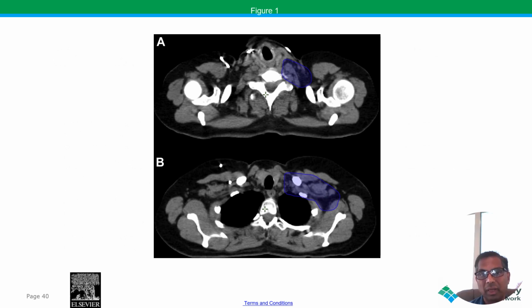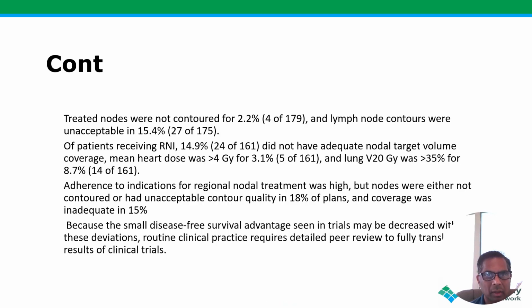What we found in some examples was that the nodal radiation therapy included muscle and excluded the vessel, or included the ribs and the intercostal but missed level 1 node in patients with undissected axilla. Treated nodes were not contoured about 2.2% of the time, and contoured lymph nodes were unacceptable in about 15%. Of patients receiving regional nodal radiation therapy, 15% did not have adequate nodal target contour.